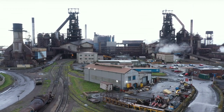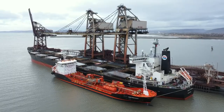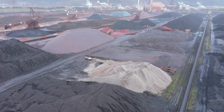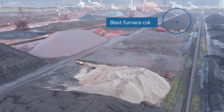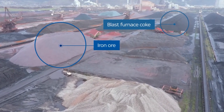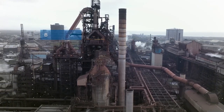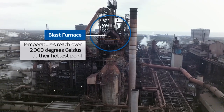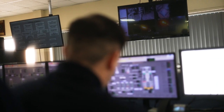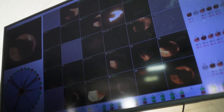It begins here on the dockside in Wales, where iron ore and coal arrive from Brazil, Sweden, and all over the world. Those rocks get offloaded onto the dockside, and here you've got the main ingredients: coal, which gets baked into what's known as coke, iron ore, with about 60% iron, as well as magnesium and a few other things. They get emptied into the top of one of these two blast furnaces, here a few hundred yards from the docks. Those furnaces are constantly running, the temperature inside them getting to over 2,000 degrees C at its hottest point.